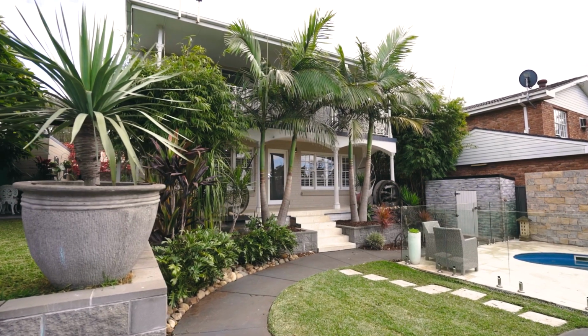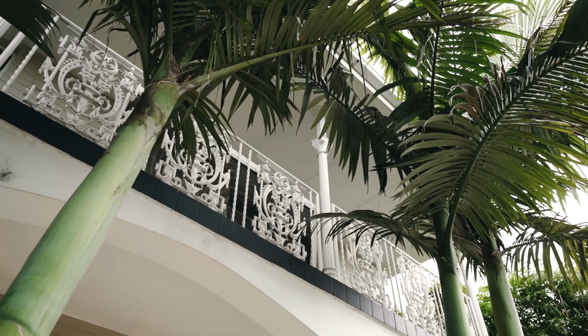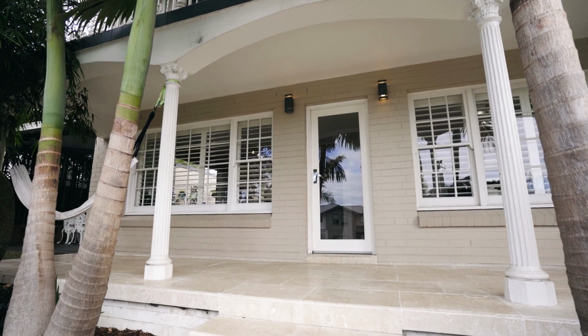The minute that I walked through those double electric gates, it just had a nice, real sort of tranquil feel to it. And the owners have meticulously renovated it to this stately proposition that you see now.